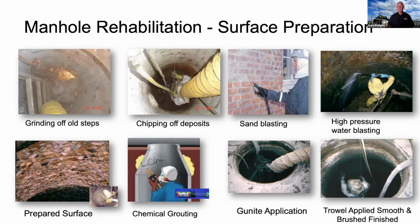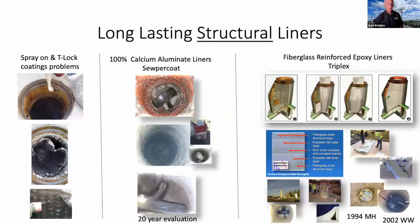And then we want to trowel apply that. You don't want to just spin a coating on. You want to take a trowel and push it into the structure so you have a good bond. And then you make a brush finish if you're going to do a spray-on coating. So some of the things that have been out in the marketplace, you can see on the left-hand side, some of the spray-on coatings usually have a life of 8 to 10 years, and then you have to take it off and recoat it again.